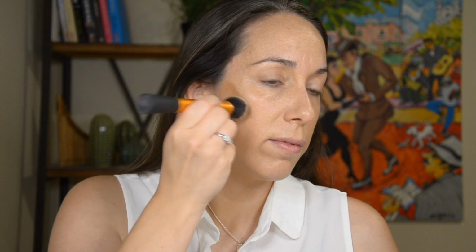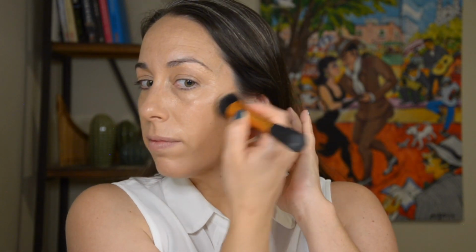For a cream bronzer, I'm using the Natasha Denona Face and Glow foundation, and this is perfect for the look I'm going for. It's very easy to blend, it's very glowy, and the shade is perfect. It's a warm tone, so it won't give me that grayish effect a contour product will give me.